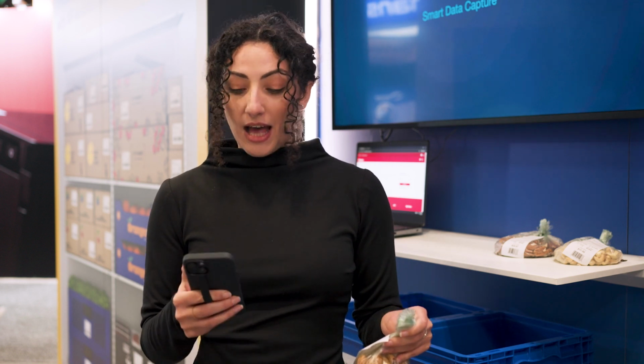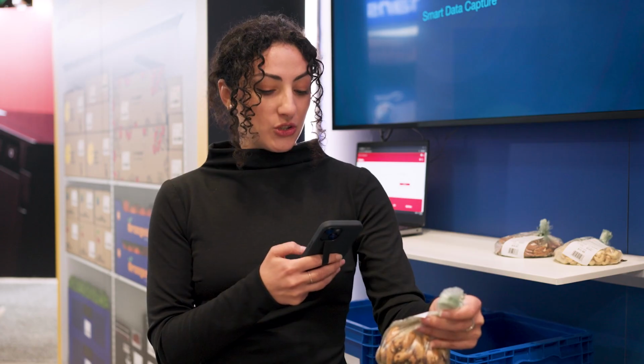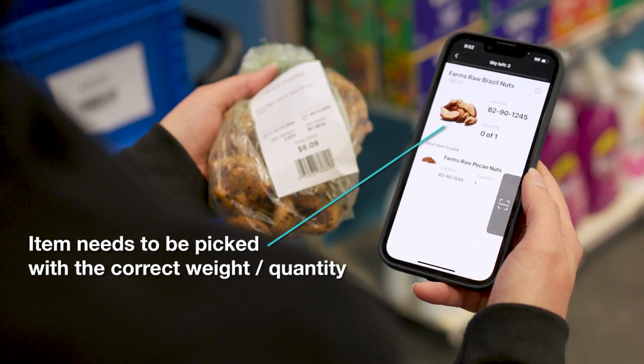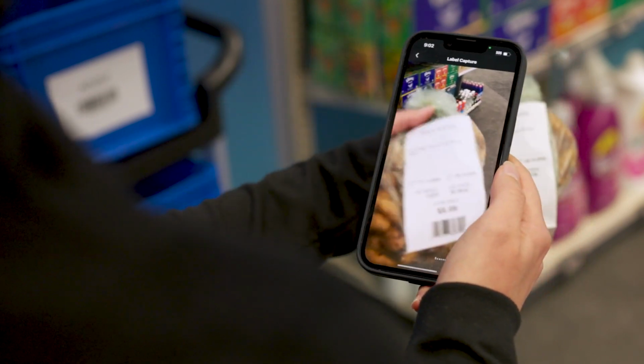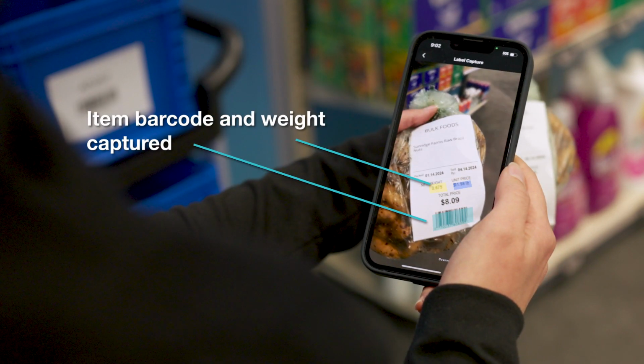In this case, I'm just going to use our technology to hover on the product. We're going to capture the barcode as well as the unit items and the price, so no need to insert the weight and price manually. It's much easier for our pickers now not to make any mistakes and go ahead with their order fulfillment.